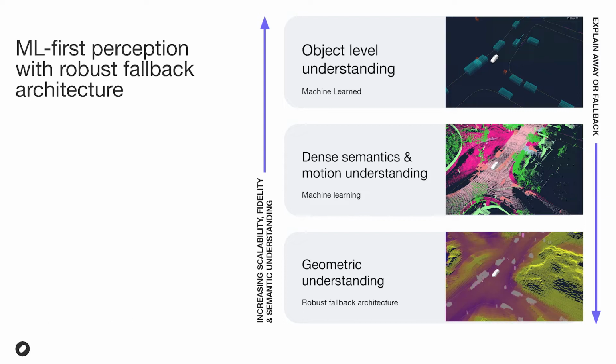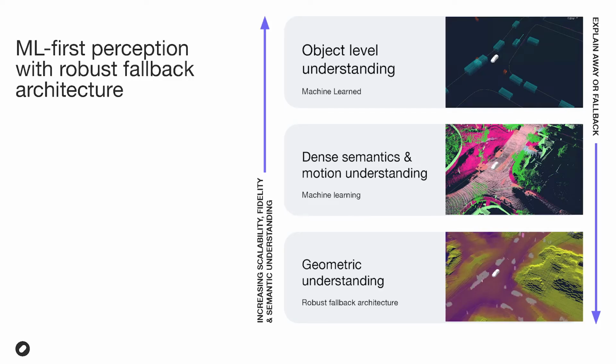Finally, at the bottom, we reason about the scene purely from a geometric standpoint, where we can drive and what is a potential obstacle. In normal operation, each layer explains away the layer below it. But if a layer fails, we can rely on the next layer to keep us safe. You will see more examples of this fallback architecture later.